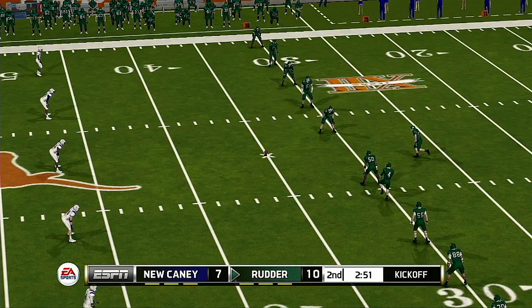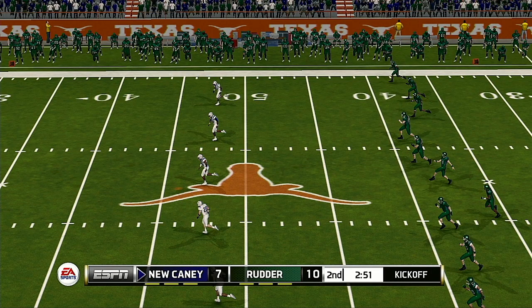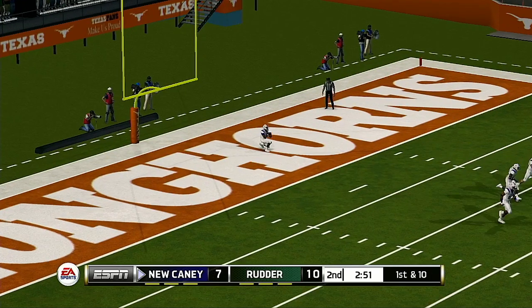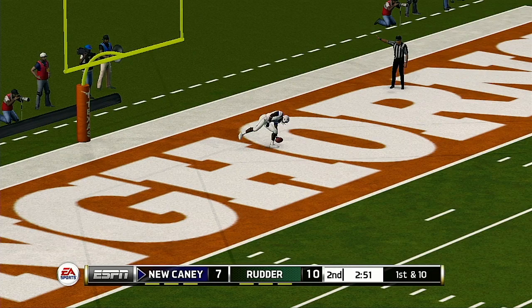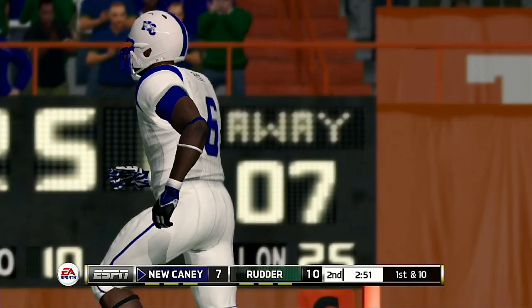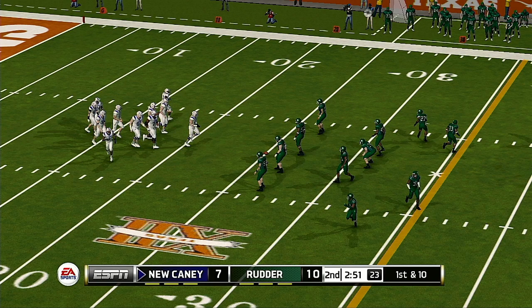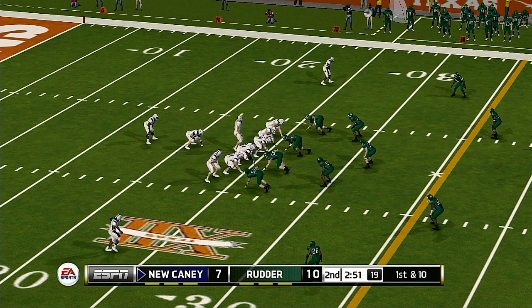And it looks like they're ready for the kickoff. Nice kick, plenty of distance. This one's going to be down in the end zone for a touchback. With one quarter down, I really haven't seen too much separation between these two squads. Might be neck and neck the whole way.